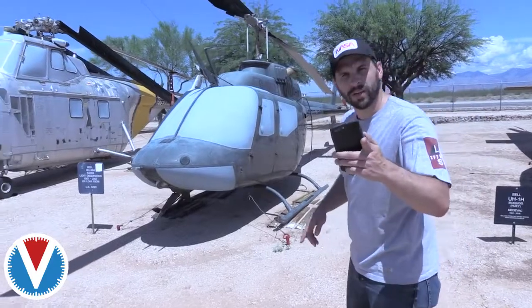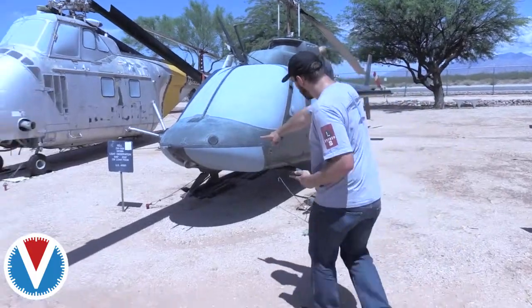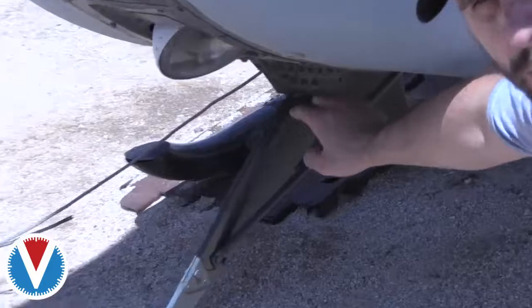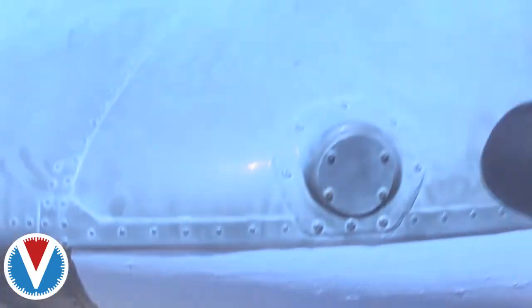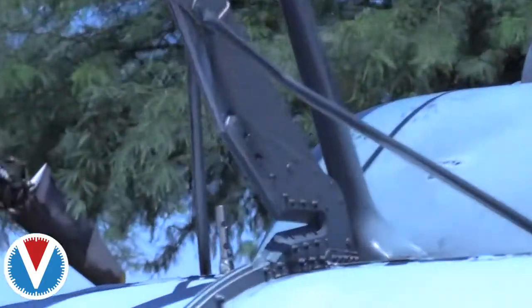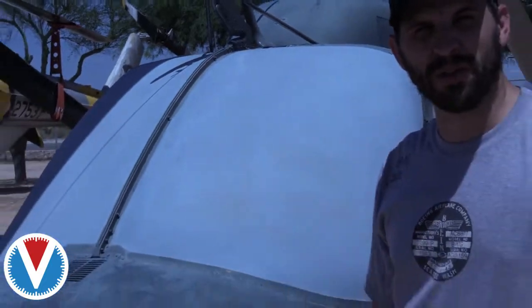What I was told, and this is bizarre, I learned on this trip somewhere. If you look, the Kiowa has this thing right here, and then another one right there. What are those things for? Well, for cutting cables. That's how low this thing is flying.